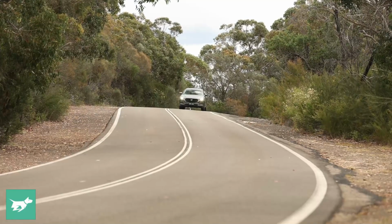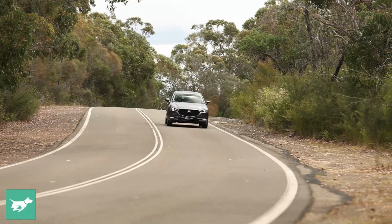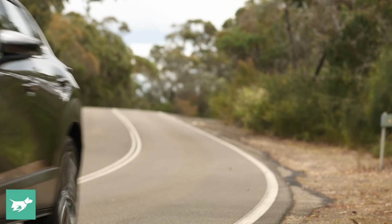It does the job okay in the CX-30, and as I mentioned, body control is good. It sort of lolls along nicely over low frequency imperfections on country roads, really keeps you feeling secure and comfortable and centered.